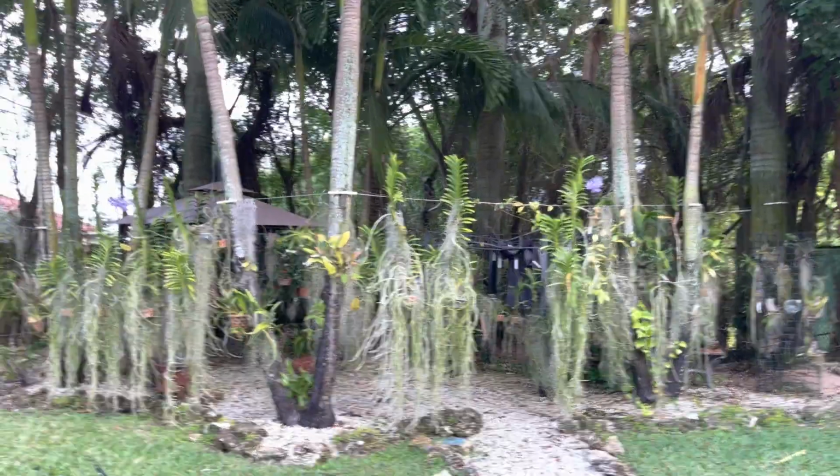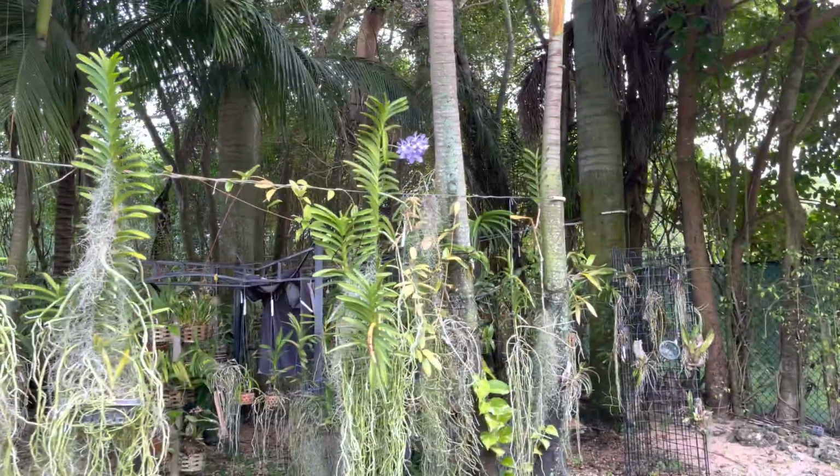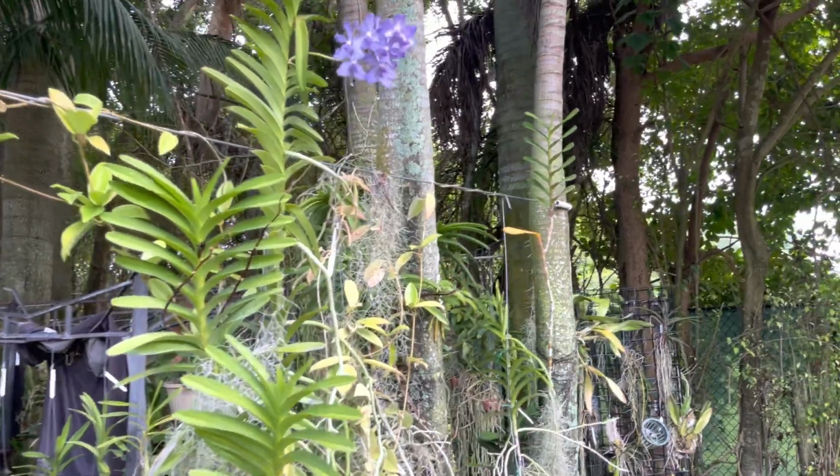My violettas are still doing amazing. Look at that, they're blooming. They're looking fabulous and smelling delicious.